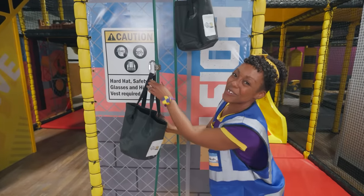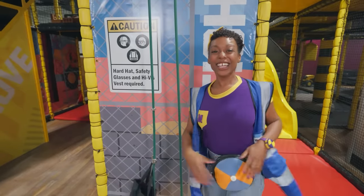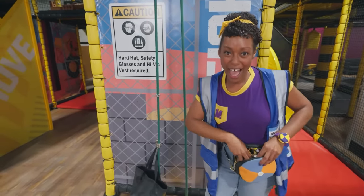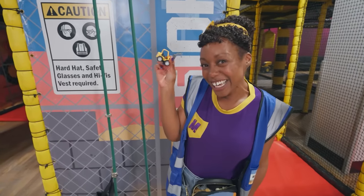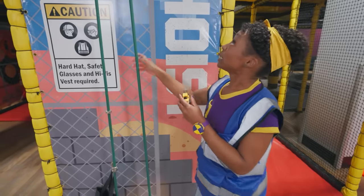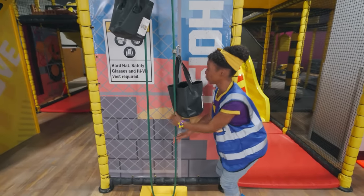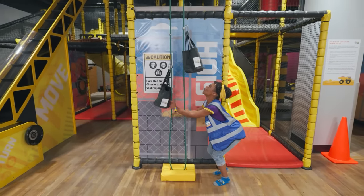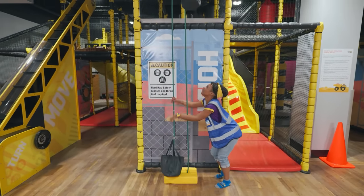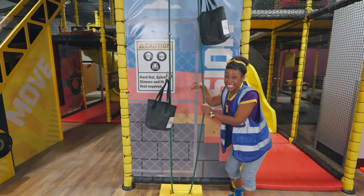Maybe I can send my friends some lunch at the top. But since I don't have lunch, let's see what I have in my jam pack. Oh, look, a little construction vehicle. Let's put it in the bucket and send it up. Ready? Here you go. Whoa! So cool! Let's put something in this bucket too.